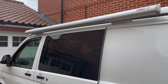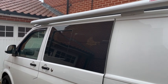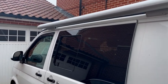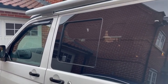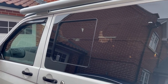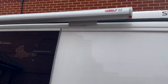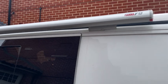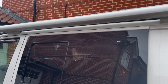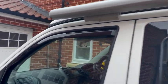We've made a few changes, as you can see. If you've watched our videos, you'll see that Mr. P fitted a wonderful solar panel, so we could do off-grid camping, which is what we really want to do. We just want to do wild camping, be off-grid, enjoy every moment and not be near anybody. And this brilliant Fiamma, mainly used for if we do go on a campsite or we're out for the day, for a bit of sunshade. We felt we didn't really need anything more than that. So for us, absolutely brilliant.